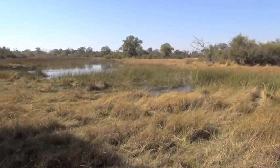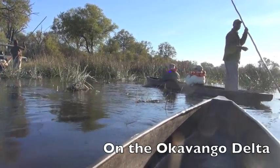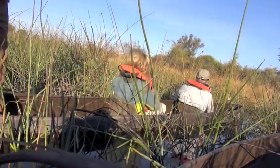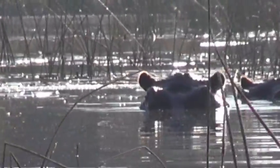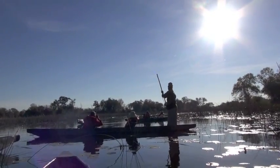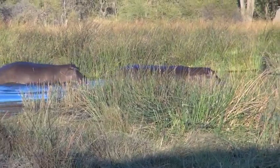This is part of the delta. And we're out on the Okavango Delta. There's some hippos over there, the hippos in the water out in front of us. They are following us. We're having to back up. They're coming to join the rest of their mates.